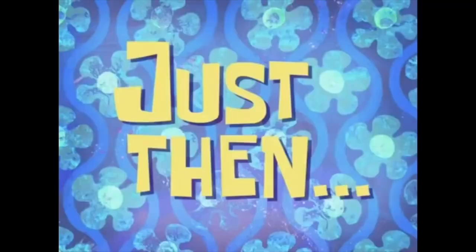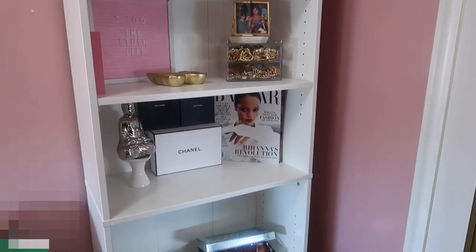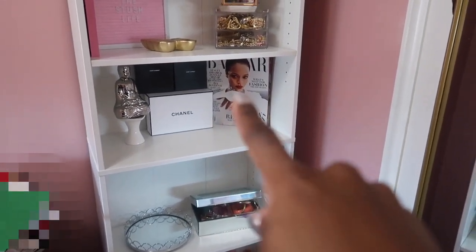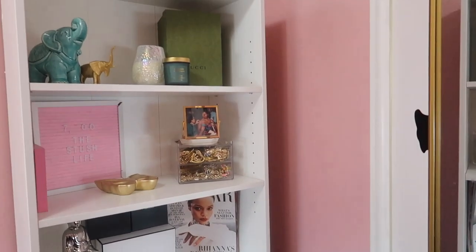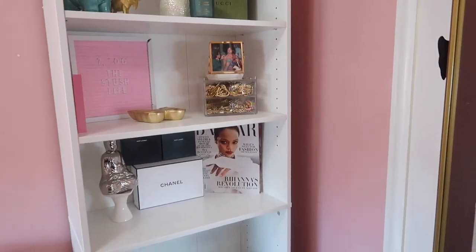This battery is dying, so I'll be back. This is where we are right now. Things are definitely gonna get moved around. So far, this is my favorite shelf, obviously because the goat is right there. But I don't know. I just want to give you guys an update. I'm about to get in the shower now.